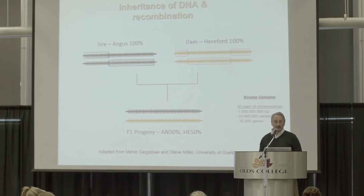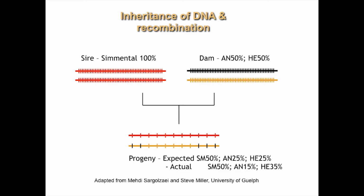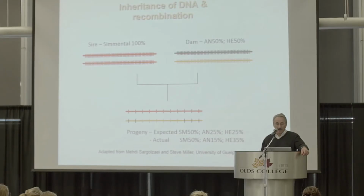Now guess what happens when we do exactly the same thing with a different cross. Here we're going to take our F1 female, 50-50, and cross it with a Simmental sire, and we're going to see what happens. I'm going to have the crossovers occur exactly in the same place. They don't, by the way, but I'm going to have them there for the simplicity of this example. Our expectation is that the progeny are going to be 50% Simmental and then 25-25 for Hereford and Angus. That's what we expect.